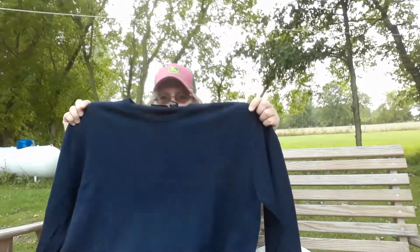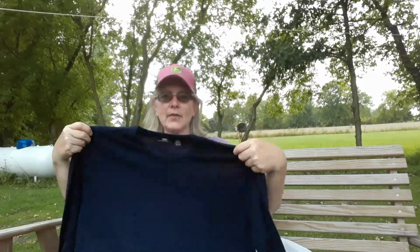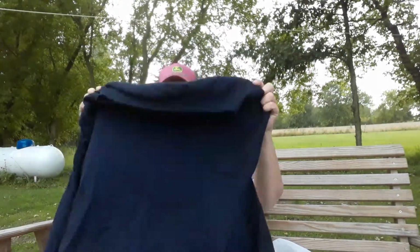This will be perfect under some of my clothes. Again, it's a men's large. It might be a little bit too big, but I think it's going to be the perfect base layer and the perfect sleep shirt for me. And let me tell you why I say hit the thrift store. Grand total with Michigan sales tax of 6% was $5.30 for all 4 pieces. Not each, all 4 pieces.